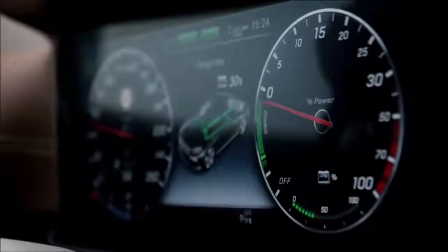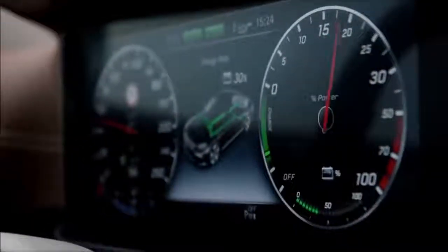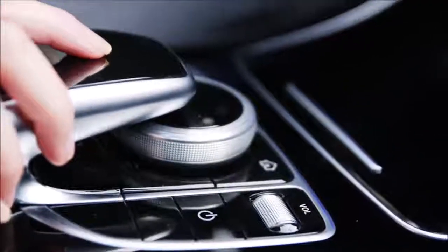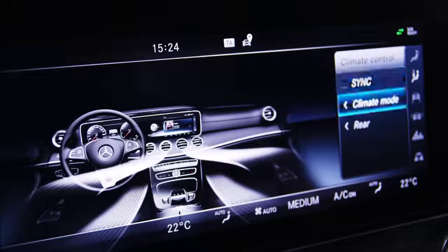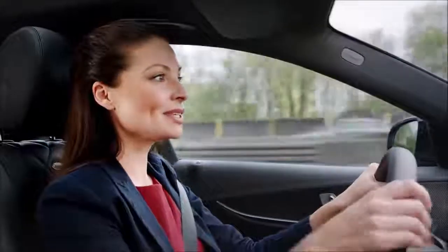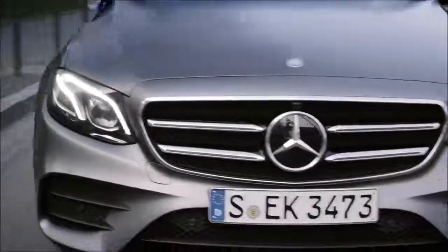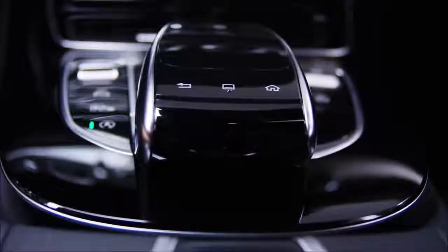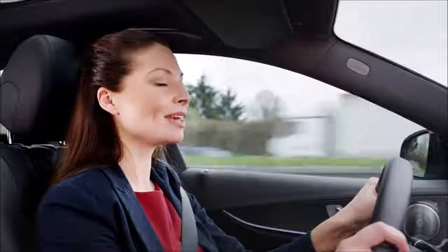In addition to the touch control buttons, the touchpad on the center console also provides another input option. All of the functions can be controlled using single and multiple finger gestures. Besides gestures, you can also enter letters, numbers, and special characters using handwriting. Hand placement detection ensures operating safely and helps to prevent incorrect input.